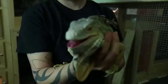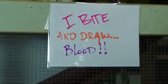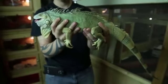Alright, it's Jeff here again with John, who's assisting me with this green iguana. Now this is a normal green iguana, and they get just as big as the Cuban rock iguanas, except that if you notice, his mouth is open because he's getting ready to bite. This iguana just doesn't like people, but this is the reason why we brought it outside into the store for those kids that like to put their fingers in the cages. And we also have a sign that says, "I bite and draw blood." Now again, this is an iguana, so we're talking about totally vegetarian, and this is a boy.